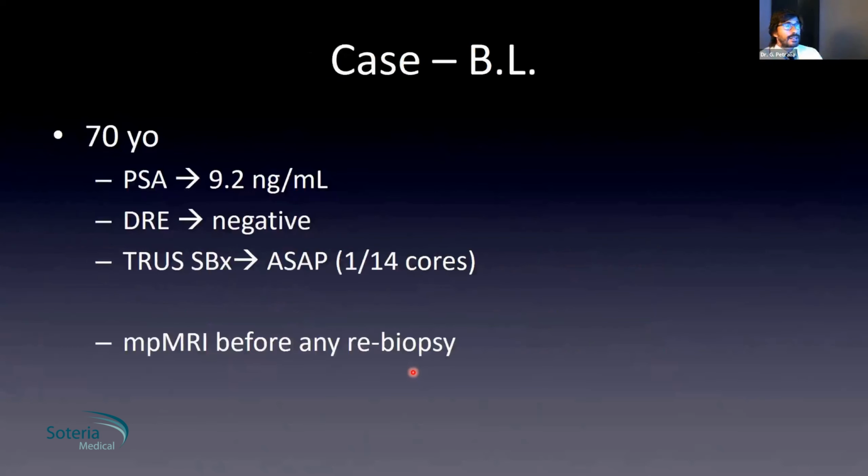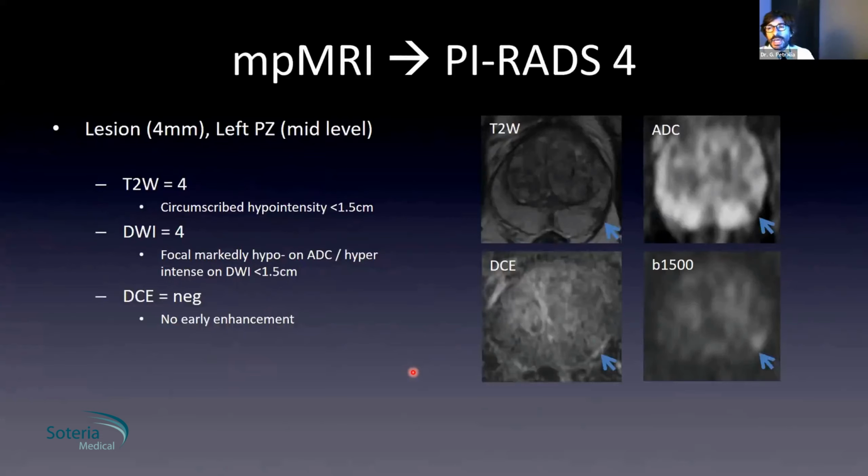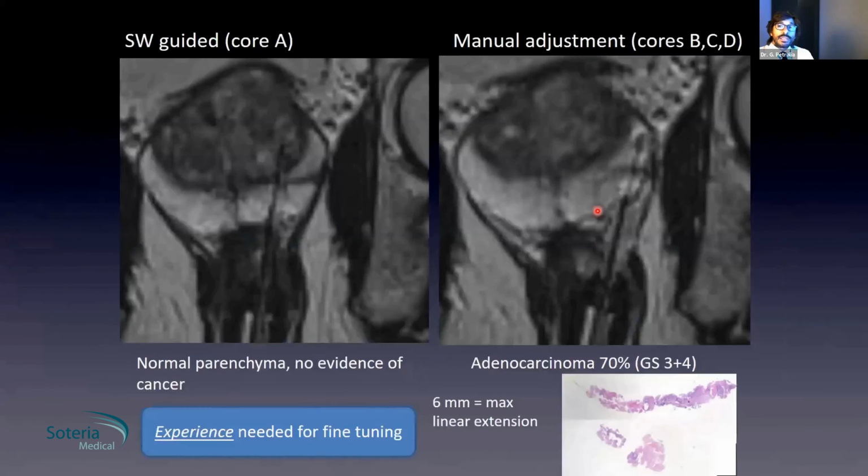And here a practical example. A 70-year-old man with PSA of 9, digital rectal examination negative, and he had a negative biopsy with 1 out of 14 cores with ASAP. So we did MRI before any repeat biopsy, and we actually found a small cancer, a PI-RADS 4 lesion of 4 mm in the left peripheral zone. Then we did an in-bore target biopsy. As you can see here, the first core was just next to the lesion, but not into the lesion.